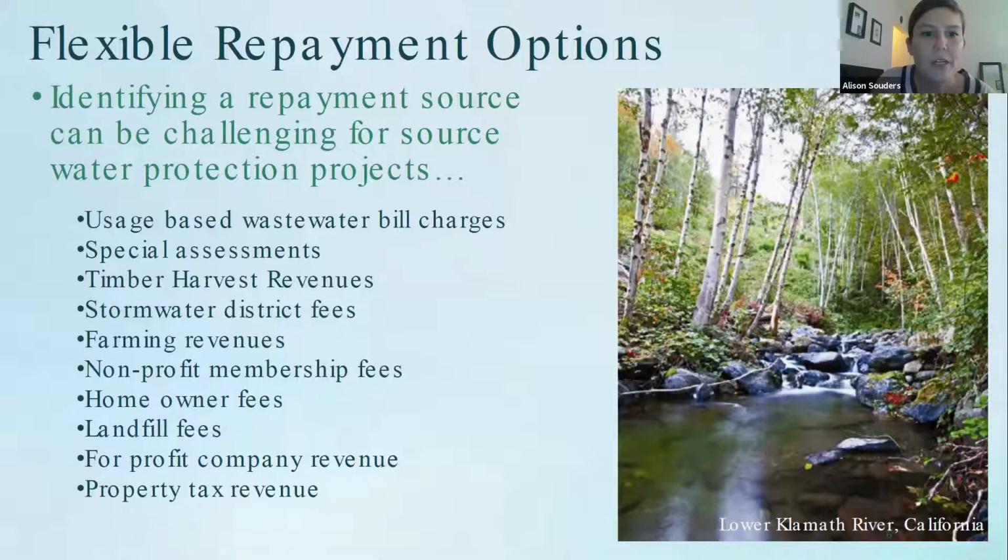Actually, in the picture here, the Yurok tribe in California used carbon offset revenues to repay a 0% interest loan for $18.8 million to purchase over 22,000 acres in California. Next slide.